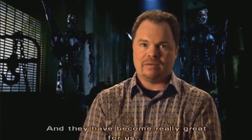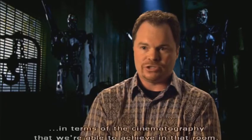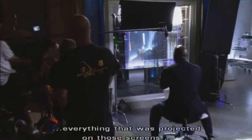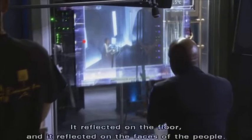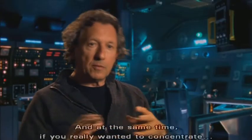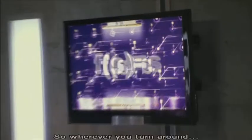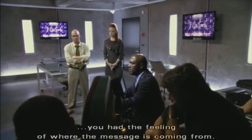And they have become really great for us in terms of the cinematography that we're able to achieve in that room. This set came alive because everything that was projected on those screens, you could shoot through, you could shoot it backwards. It reflected on the floor, reflected on the faces of the people, and at the same time, if you really wanted to concentrate, you could really clearly see that image or even see it on the monitor. So wherever you turned around, you had the feeling of where the message is coming from.